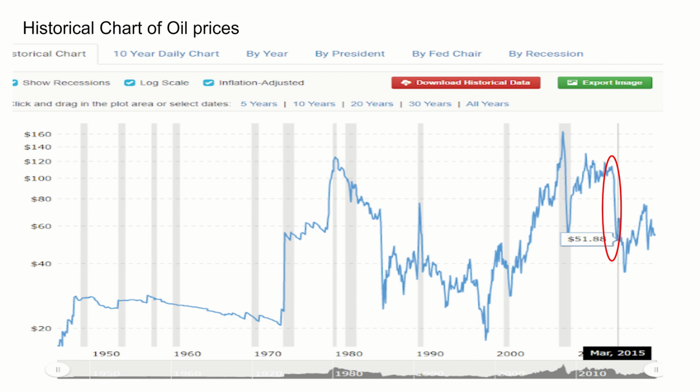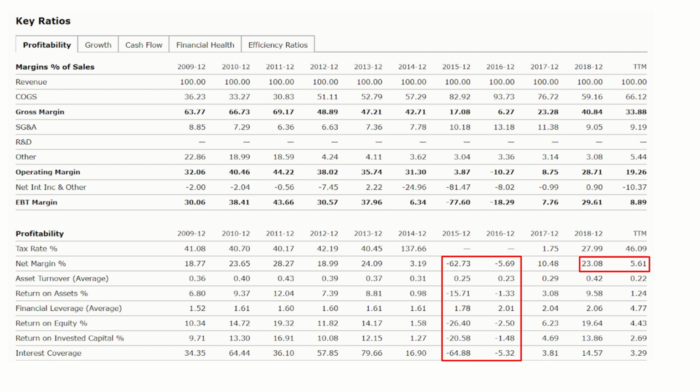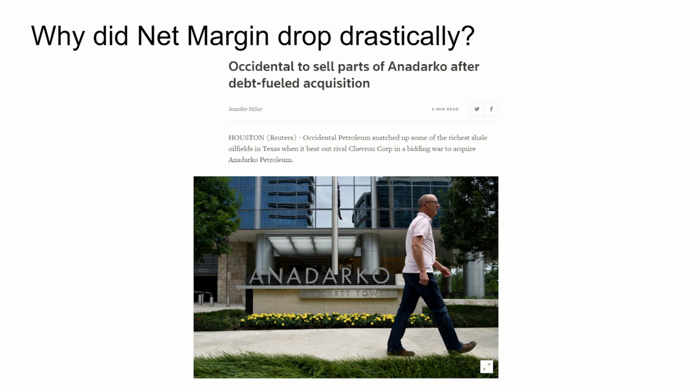The next part of the financials also revealed something which I'm quite concerned about in terms of the net margin. If you look from 2018 to TTM, trailing 12 months, you will notice a great drop in the net margin from 23% to 5.6%. And of course, in 2015 and 2016, the margins were also not doing so well, possibly because of the drop in oil prices. So what happened to the net margin from last year to this year? A quick check told me that OXY actually bought over a company called Anadarko Petroleum. So why did they try to buy over this?